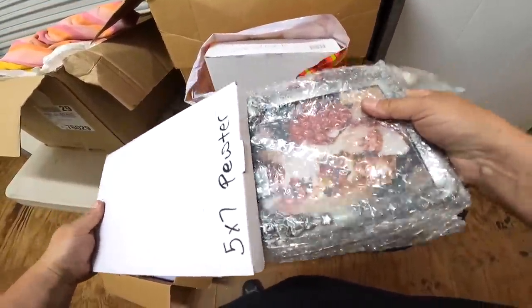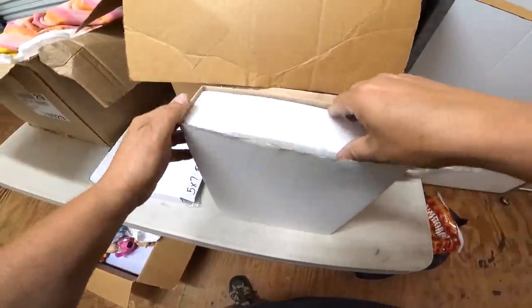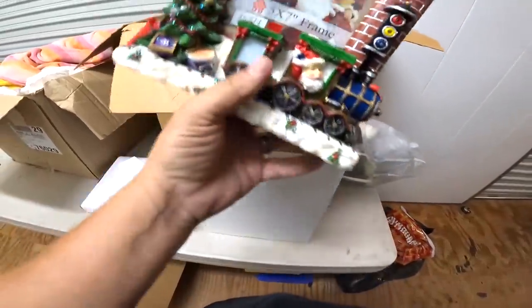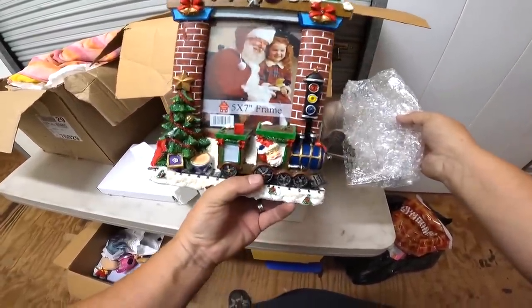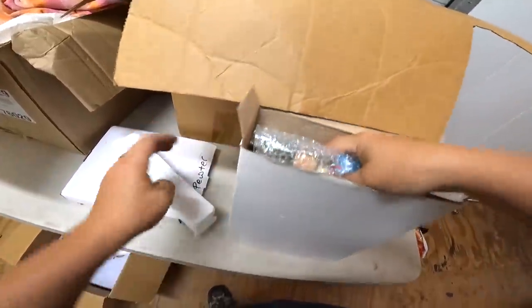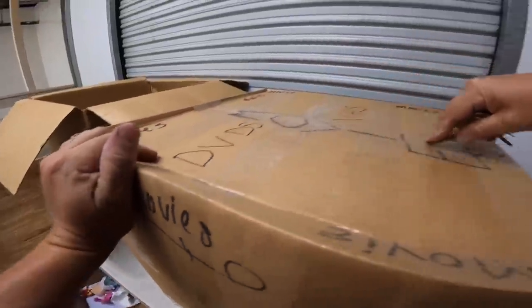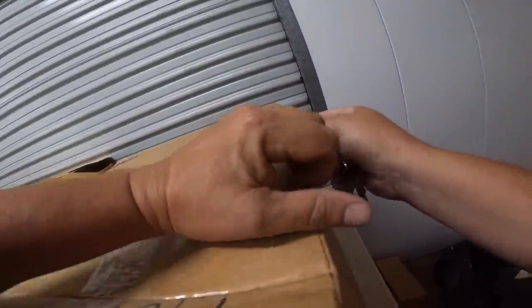Okay. Computer frame. That's nice. This one says 5x7 with Santa and lights. It lights up, huh? Yeah, that's kind of cool. They got some thick tape on here. Dang.